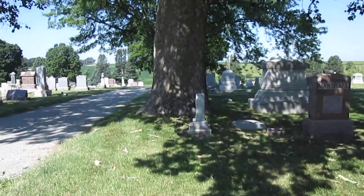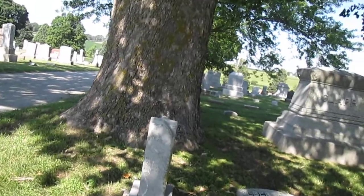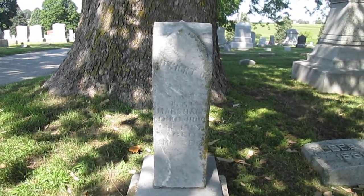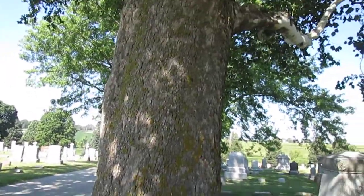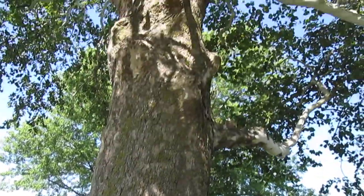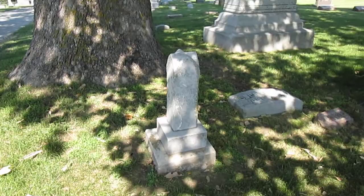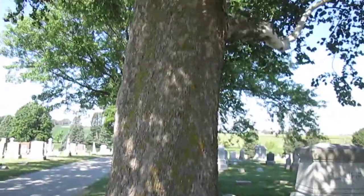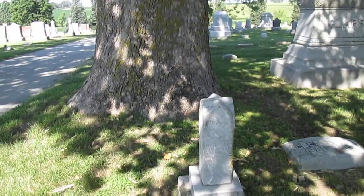Here's this real old one I was telling you about. This is 1887. 1887. But look at this cottonwood tree. They might have planted a seedling when they buried this person here, because that could be about that old. 1887.